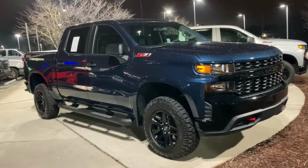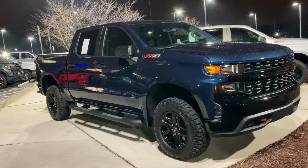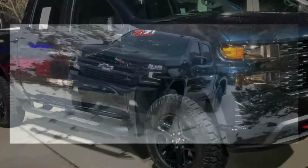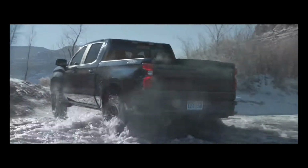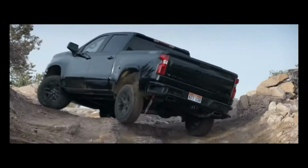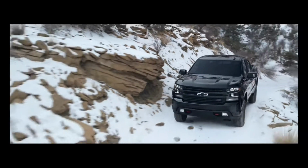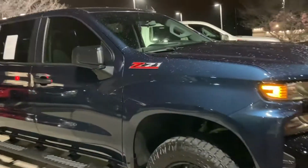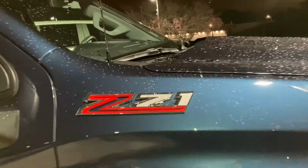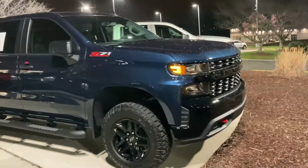This is a 2021 Chevrolet Trail Boss 1500 Z71. This one here is powered by a 5.3 liter V8 with 355 horsepower. It can tow up to 9,100 pounds. There's also an available 6.2 liter V8 with 420 horsepower, and that could tow 200 pounds more at 9,300 pounds. In this gorgeous blue. Now, is it me or is this the nicest looking pickup truck on the market today?